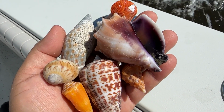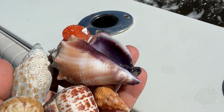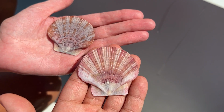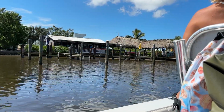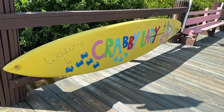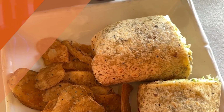Here's a few of my favorite finds from this absolutely amazing day. That purple lipped fighting conch. Beautiful. And a couple of flats that the other ladies found. They were comparing whose is prettier. They're both gorgeous. And we had some time to stop off at the Krabby Lady to have some lunch, and I got to know everyone a little bit more.